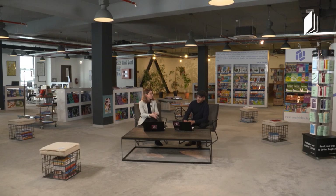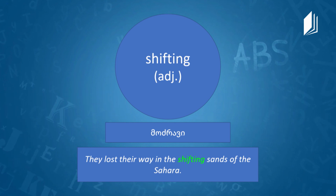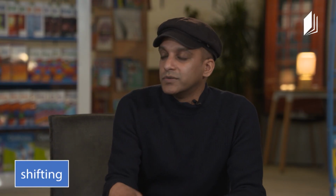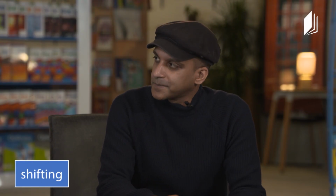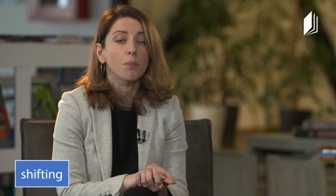And what is the next word? Shifting. It's an adjective and it's shifting. Shifting is an adjective, as we have been told, and in Georgian it is modzravi. So is it something that changes? Yeah, it's always changing or moving somehow. Shifting. Okay. So shifting, it's an adjective. In Georgian it means modzravi.